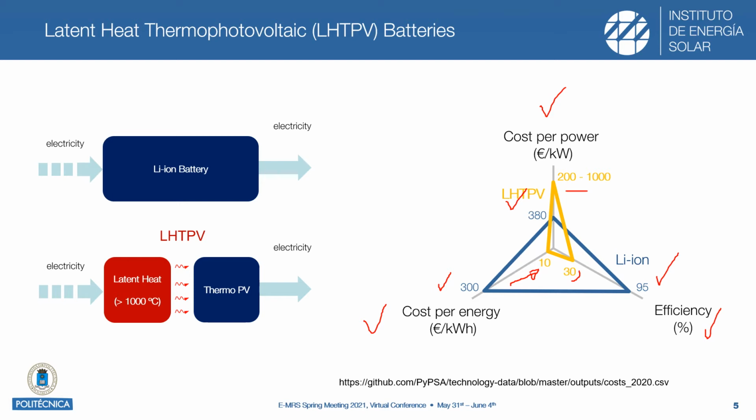However, we could also use latent heat thermophotovoltaic batteries in short duration storage applications if we make use of the heat that is produced from the cooling of the thermophotovoltaic cells. In this cogeneration approach, we will have a higher overall conversion efficiency and a lower cost per power, as in this case we have two kinds of output powers.